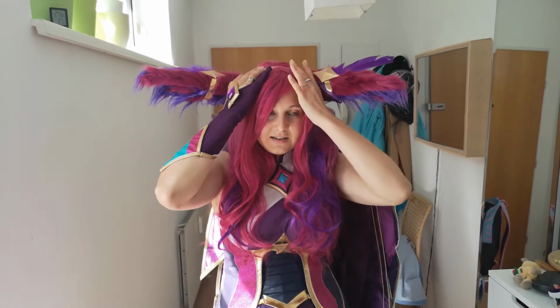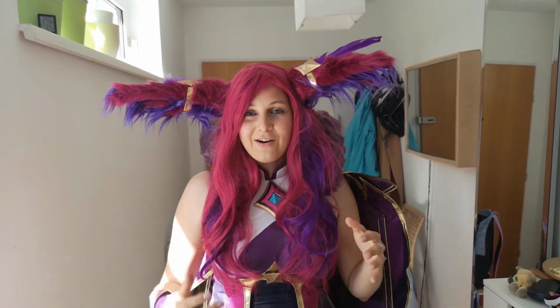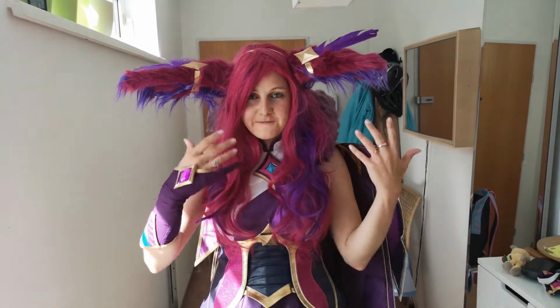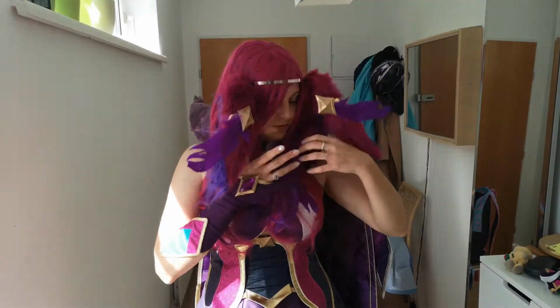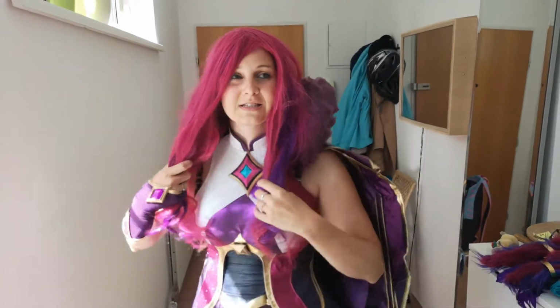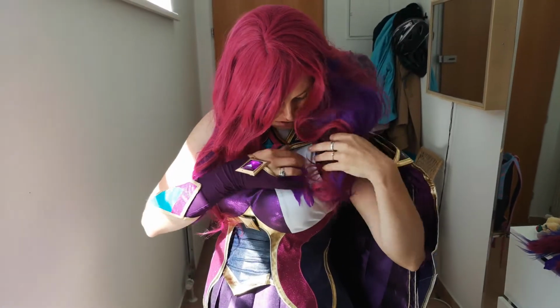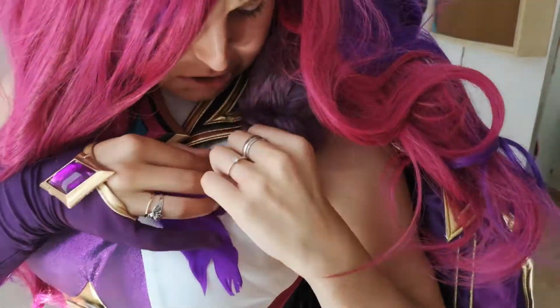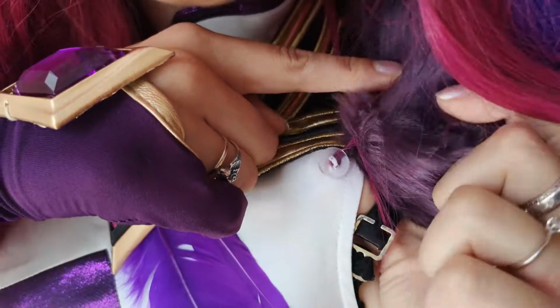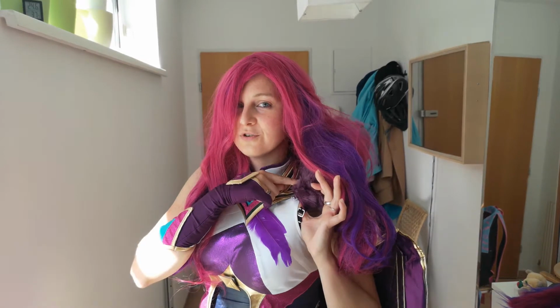Next thing, I had to figure out for I think half an hour how to fix all this stuff on me. Okay. You see, this is not working. I'm going to put it away. How to fix this coat. So you have really, really, really super, super tiny thingies here. You can see it. And it's fixed like this. And it's almost impossible to do this all by yourself. So gladly I had my boyfriend that helped me with this.